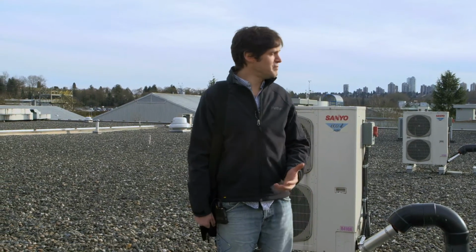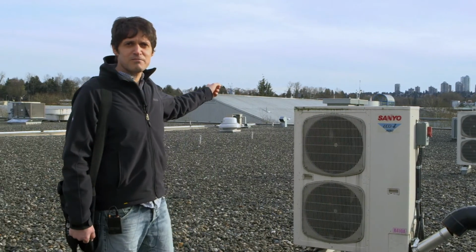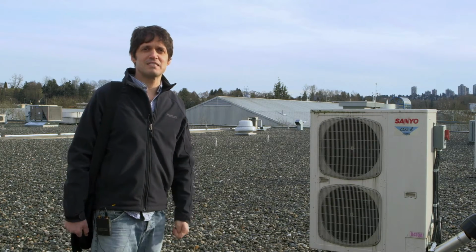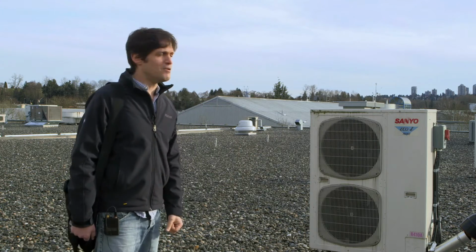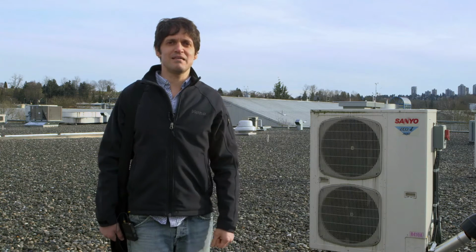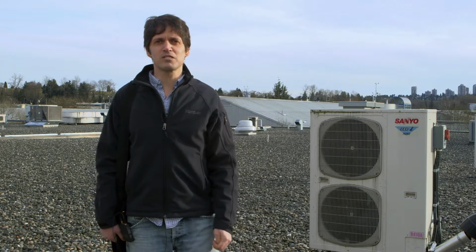Sometimes you go on the roof and you see equipment that you're not going to be able to get much information from. For example, we can see mushroom exhaust fans, where you're not necessarily going to be able to see what motor is running that fan, but at least you'll know it's there, and maybe look in documents to see what the CFM of the exhaust fan is, and what the horsepower of the motor is.